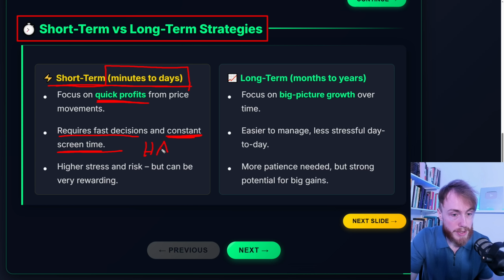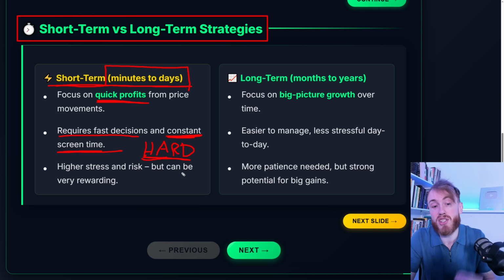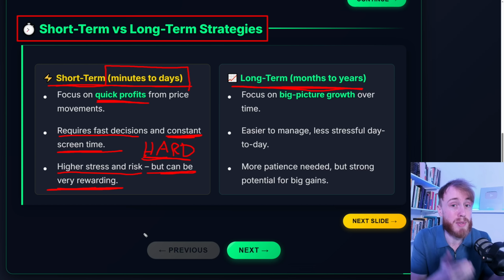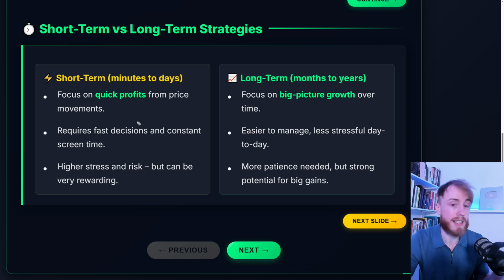And another very important thing is that short-term trading is hard. I want to just be honest and say this right away. Short-term trading is much harder than long-term trading strategies, but it can be very rewarding. So as you can see, it's high stress and risk, but it can be very rewarding. But if you plan to do short-term trading, I can already right away say that you will need to spend time and practice to really get good at this. But it can be very rewarding, as I said.